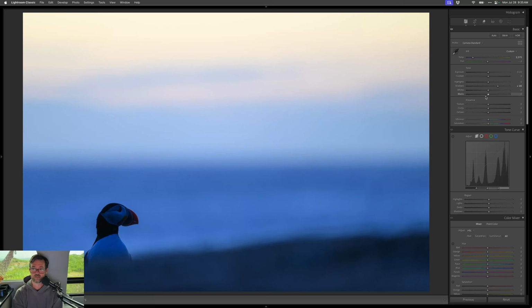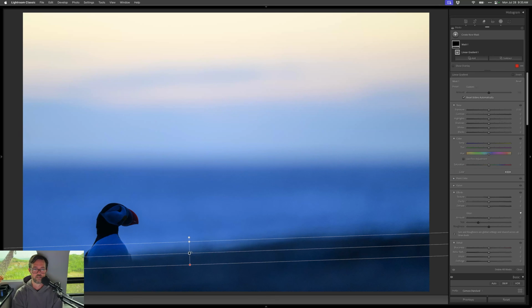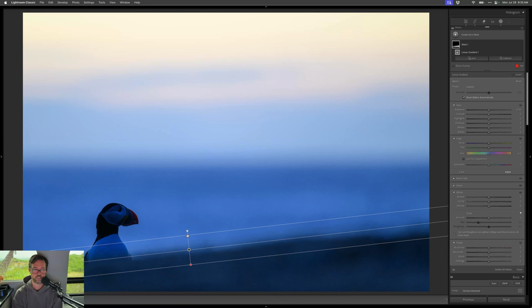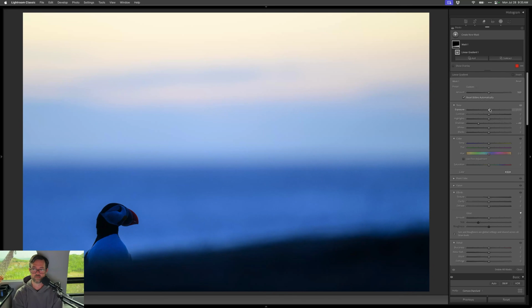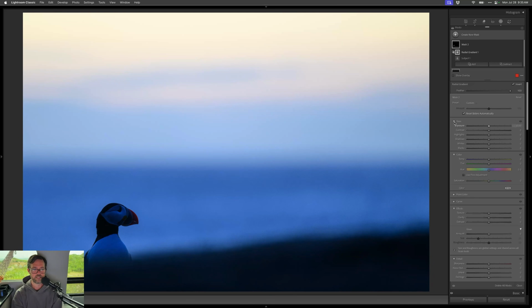I'm going to lift the shadows because I wanted to see more in the puffin itself. Then I'm going to throw a linear gradient on the bottom here. Let's see, we're going to try and match roughly this foreground there, and we'll drop the shadows on that. There we go. Get that nice and dark. I'm going to do a subject select. I am using shortcuts for these because I use these masks so much, but I'm telling you what I'm doing. And then I'm going to intersect that with a radial.